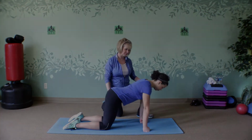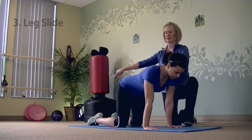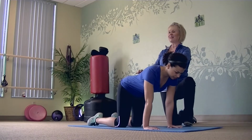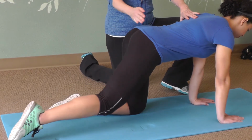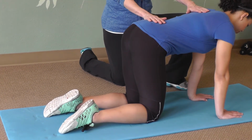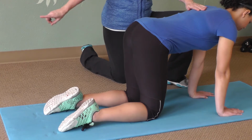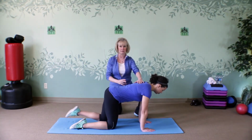Lauren's going to demonstrate leg slide. What happens in this exercise, Lauren's going to slowly slide out one leg behind her and then slowly bring it back in. Note that her back, her spine, her upper body is totally stable. Then slide the opposite leg out. Notice she's not moving that much as she slides the leg back in.